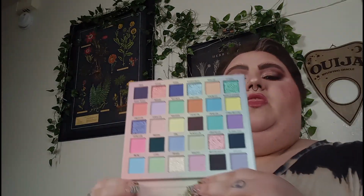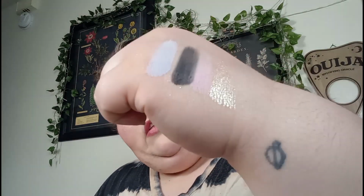the Sickly Sweet palette, which, like, just look at the packaging, which looks like this. And a lot of people were upset that they didn't make it, like, in the columns, but I don't care if it's jumbled. So we have Crybaby, Gloom and Doom, Lollipops, and Cupcake. Their formula is just so buttery smooth.